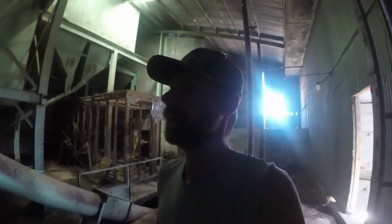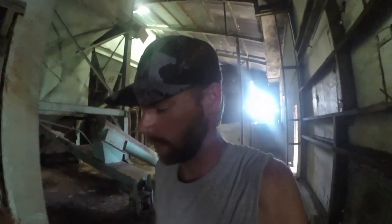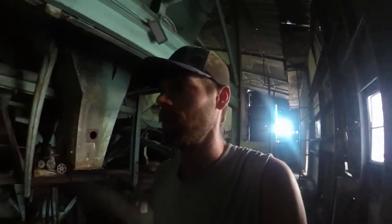I can tell by the machinery, but I can also tell because of the smell. It smells bad. And it was the same exact smell in Superior, Wisconsin at the Globe grain elevator because that grain had been rotting for over 100 years. So a lot of this grain is old and rotting and fermenting, and it's just got a really pungent smell.